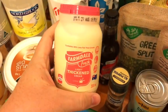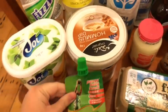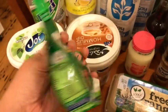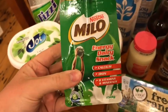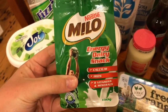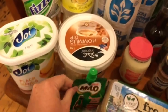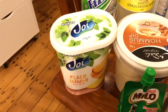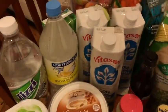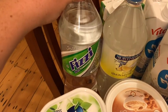And then for our cold items, I got some thickened cream. Elijah wanted to try one of these, so I think a lot of the things that we got are just to try. This Milo energy dairy snack. I figure if it's got calcium and iron, there are probably worse snacks that he could have. A big tub of hummus, a big tub of peach and mango yogurt, a few litres of soy milk, and some of this diet lemonade.